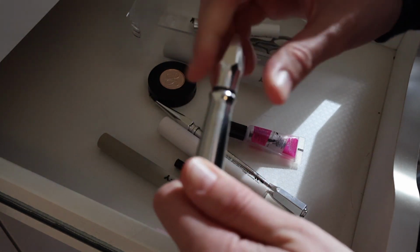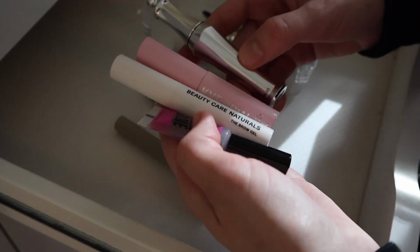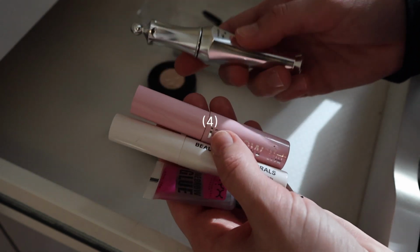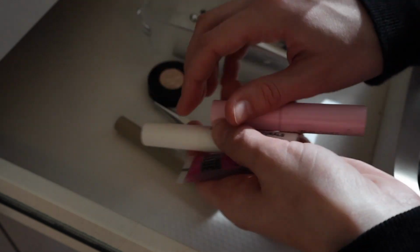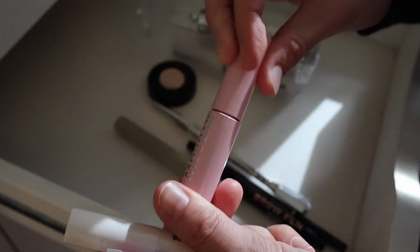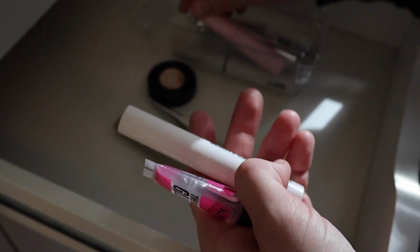Same with this Benefit brow tint as well. Those are the 2 brow tints that I have. And then in terms of eyebrow hold items, I have these 3. These are all gels. This one works really, really well. This Kybrow one I'm trying to get rid of. I know it's almost done, so I'm just gonna hang on to it until I finish it.